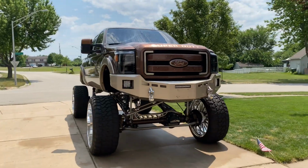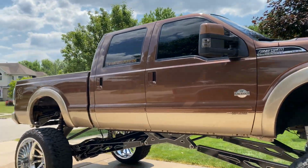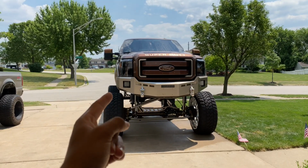There we go. Now the truck looks semi-presentable. I wish I could say I'm getting ready to go to a truck show right now, but that is not the case. As we all know, most of the truck shows have been canceled due to the, you know what? Well, almost all of them.